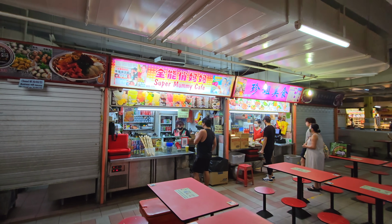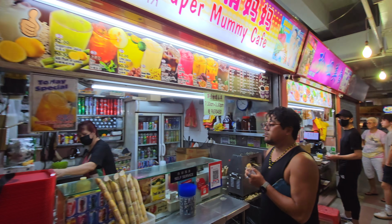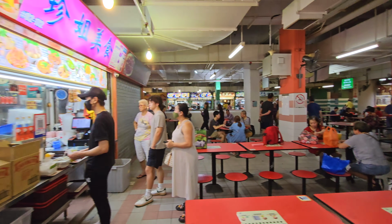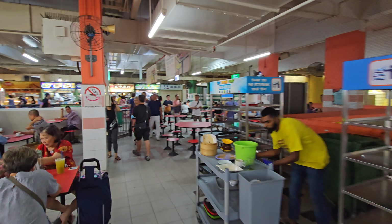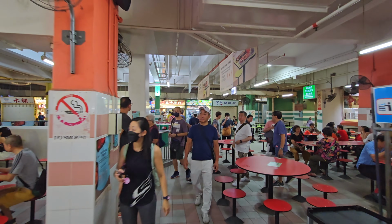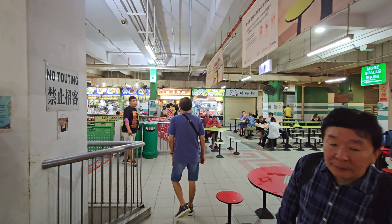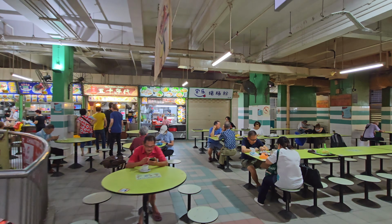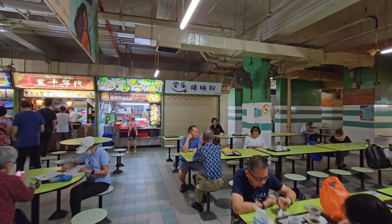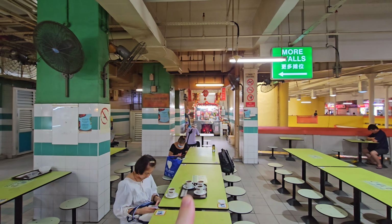Here we have the Super Mummy Cafe with drinks, sugarcane juice, lemon tea, honey lime juice. This particular hawker center is home to one of Singapore's original Michelin-starred stalls, famous for their chicken rice, in particular their roasted chicken rice. Although I guess this year they recently just lost that Michelin star, so sad. There is the hawker center's temple right there in the back. And we'll go ahead and go down this way.